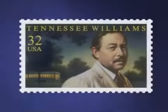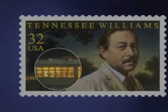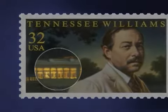So I spent several hours in a rather risky part of New Orleans photographing the end of the streetcar line. And if you look at it under a magnifying loupe, it's not visible to the naked eye. You'll see a single solitary figure sitting on the streetcar, and that's meant to represent Blanche Dubois, the heroine of Streetcar Named Desire. And that's one of the things I like to do in my stamps, is to put a lot of very subtle detail in there to kind of lure the viewer into looking at it more closely.